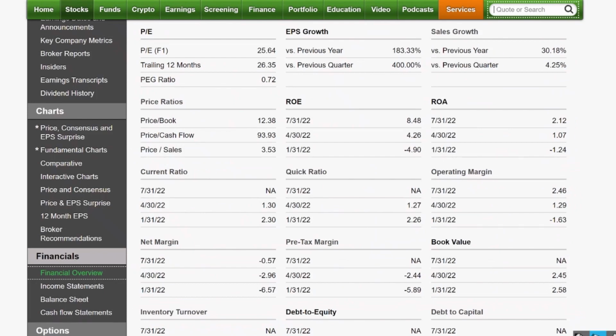Let's take a look at the valuation for Pure Storage. 25 times forward earnings, which is not cheap at all. That's somewhat expensive. But we can see for the most recent quarter, top line growth was 30%. When you're growing faster than your multiple, that's a good thing.